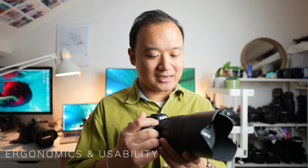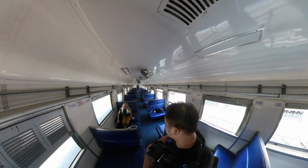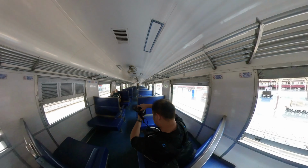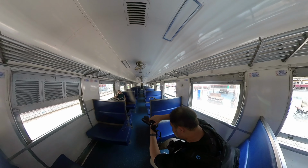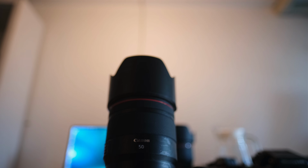Well, this lens is actually quite chunky compared to the EF counterpart. If you are familiar with the EF version, like I am, this is a much bigger version, and adding the hood on here just makes it much bigger. And of course, to me personally, in the very beginning, it did play a huge part in determining whether or not I bring the lens.